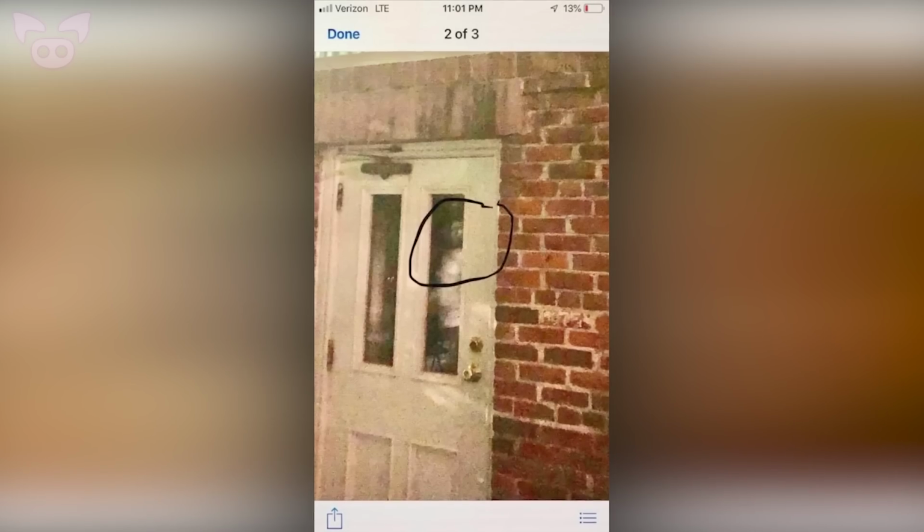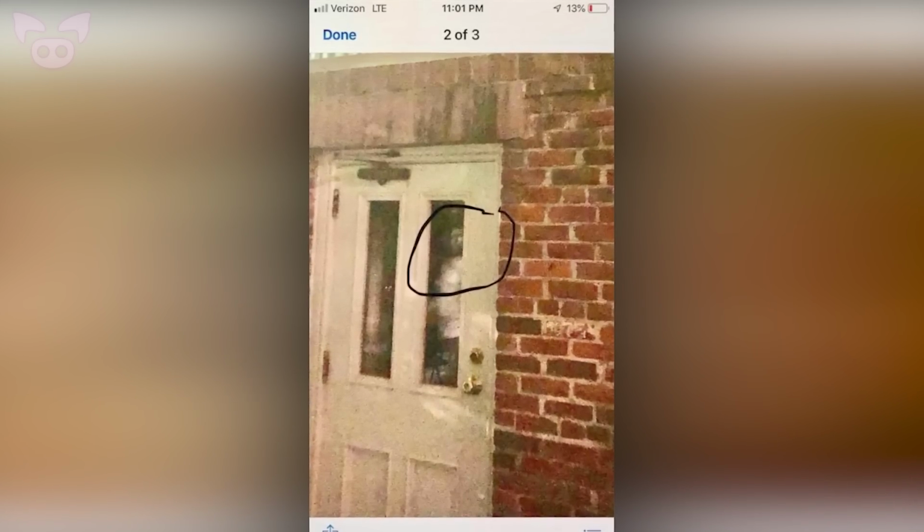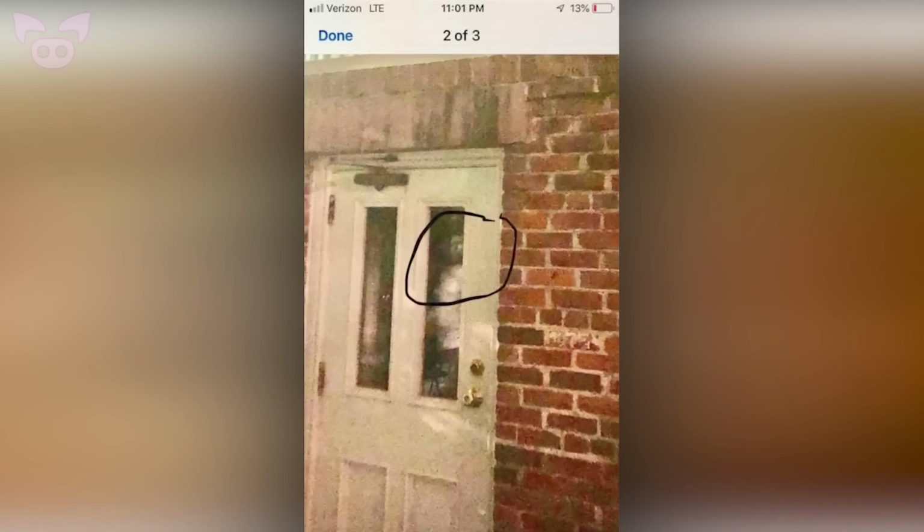The poster notes that they originally captured the image as a live photo and that the figure only seemed to appear as a mist. Yet when they captured a screenshot of the original live photo, the figure suddenly looked more corporeal. The picture looks to show someone standing at the door peering through the narrow glass pane. Many who have seen the image seem to agree that it does indeed show an apparition of some sort. But could this picture show the ghost of someone who was once trapped behind this very door?